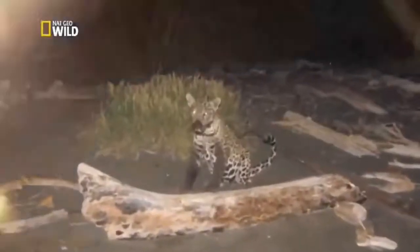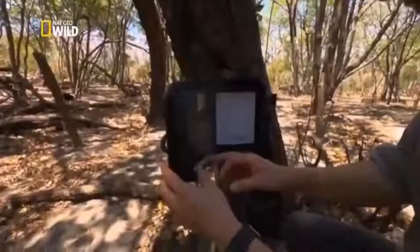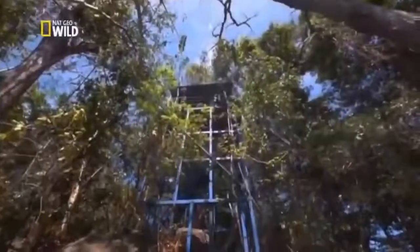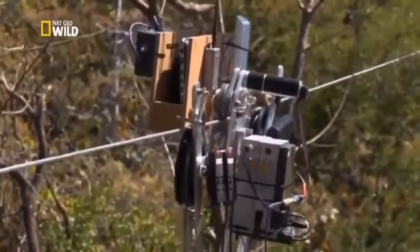Back at the tower, news is good. Got your camera running? Yes. The dolly's working well now. And there's no wind. At least we've got a camera in position, so if anything does happen, we can see it. As darkness falls, the night shift prepares for another mission, making sure everything is safe and secure.